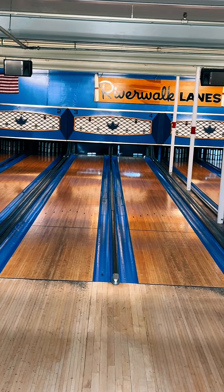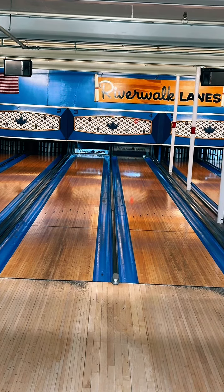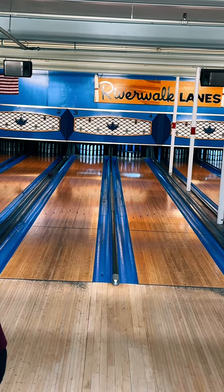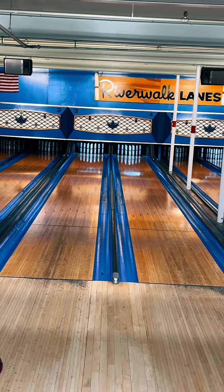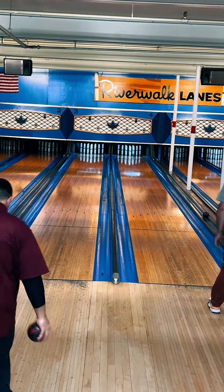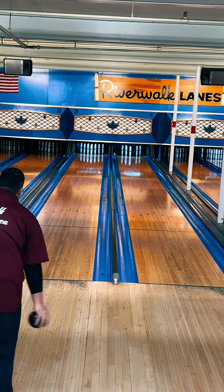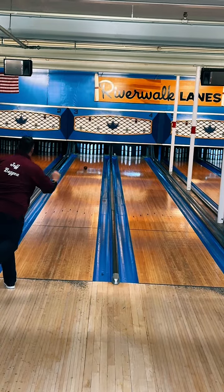So spinning isn't really a thing that we do in Candlepin. You can definitely do it. There's no oil on the lanes though, and speed is more important than spin in Candlepin. So when you spin the ball, it really takes away a lot of the speed. .245 is the highest that's ever happened, Carson. In sanctioned play, at least.